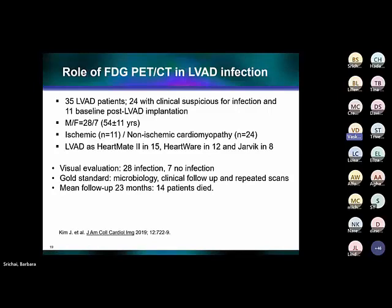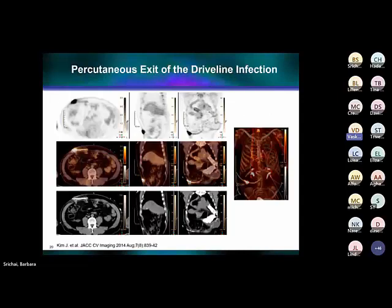We had HeartMate II, HeartWare, and Jarvik patients. And we followed these patients over the next 23 months. 14 patients died, and we looked at the data carefully. Next slide, please. And what we showed was that there were examples of peripheral infection, as shown here, a very hot area, but limited to the exit driveline infection.